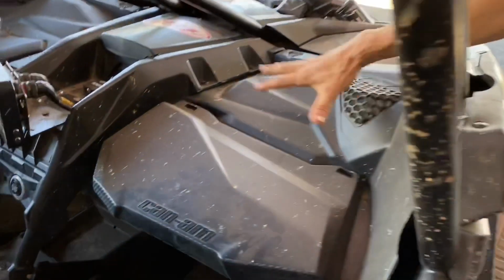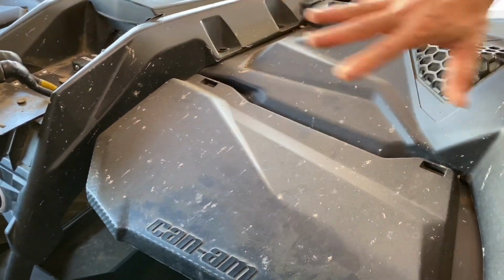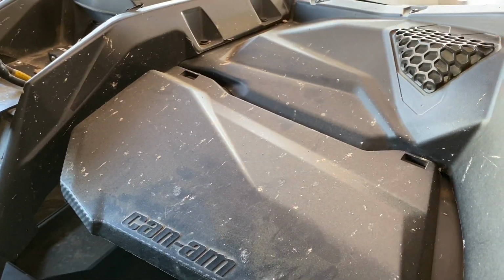So the factory gas tank is up under here. Can-Am puts it up under here in the dash, which is kind of nice. It's sort of its own ballast on the passenger side.